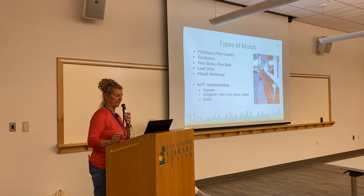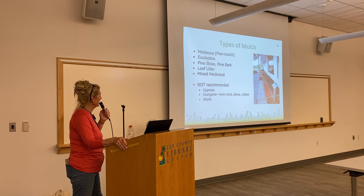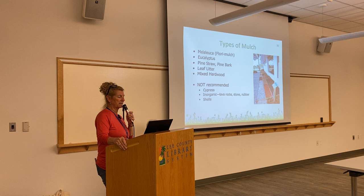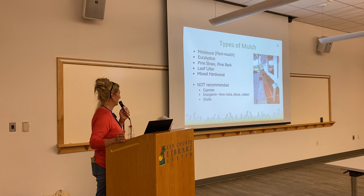These are some types of mulch. We typically recommend Florimulch, which is made from the Melaleuca trees that were brought over to dry up the swamps back in the 30s and 40s, I think. And so they turned into a huge invasive problem. So these trees are harvested, cut down, mulched up, and sterilized. So they will not put any bad things in your yard. They also don't float away from what I understand, and they're a little more termite resistant.